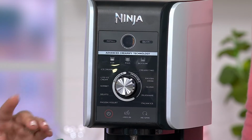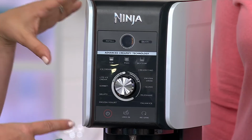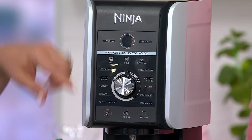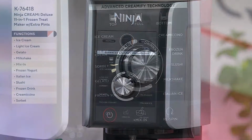And that was where our engineers really had a tough time. They were like, oh my goodness, these are really difficult to power through. We can't just use the same thing we were doing. And so we went back into the test kitchen and tried, and we came out with the ability to do frozen yogurt, the ability to do creamicinos, frozen drinks, slushies, and Italian ice. So those are your 5 new functions that you're able to do now.